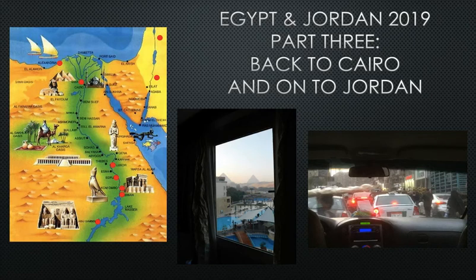Welcome to the third and final installment of the Egypt and Jordan sabbatical log. After seeing Abu Simbel, we immediately took the bus back to the Aswan airport. We had one last day in Cairo, and this time we got a room with a view of the pyramids. It was a big adjustment to get used to the traffic again.